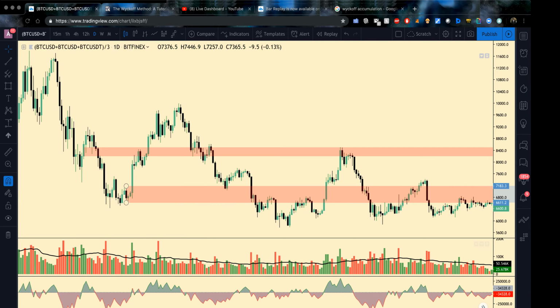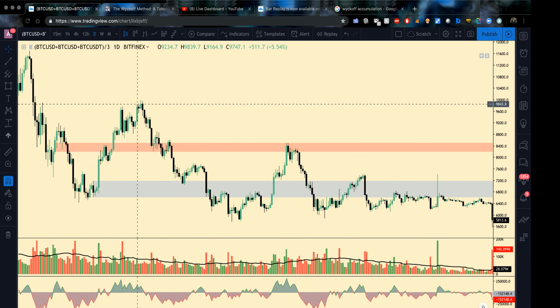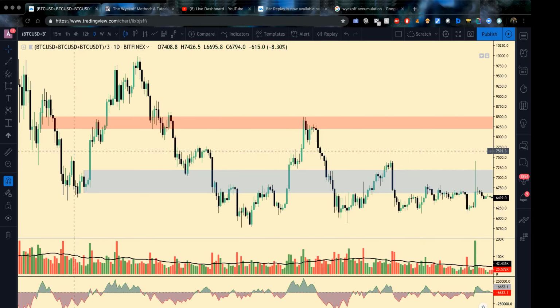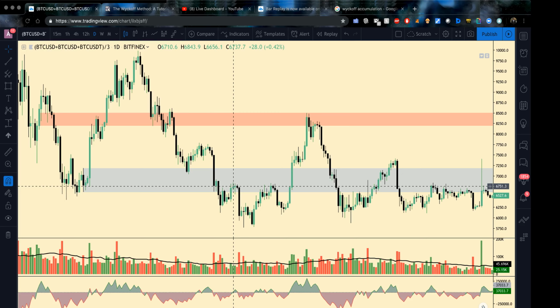So price was kind of consolidating here in this range. And then we had an extremely large candle here. And then this was the last pump before the last time we went up to 9K. And I've always liked that level. Price has always reacted to it. Here, nice little bounce here, bearish retest.